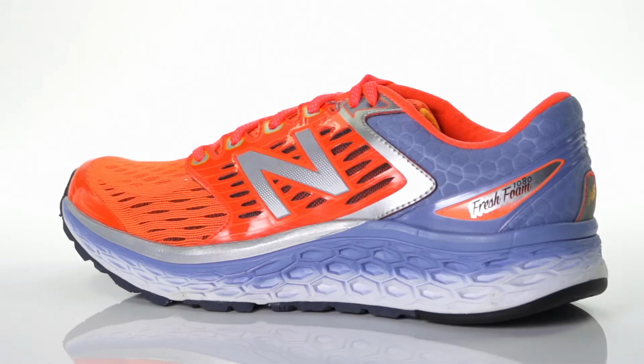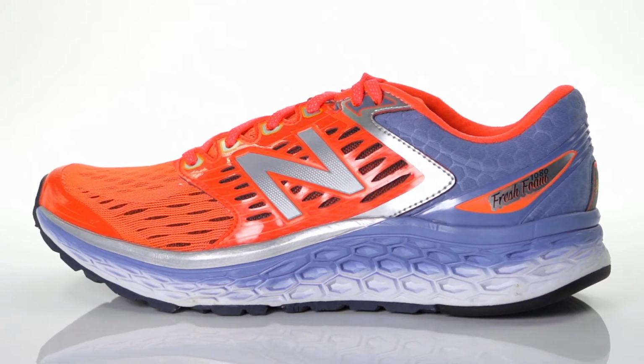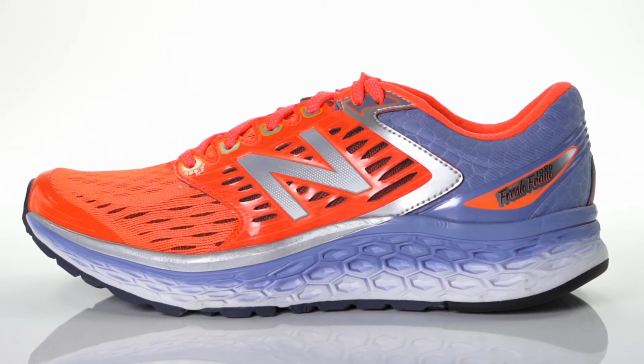I'm going to be looking at the New Balance 1080 V6 for women. With an 8mm heel-to-toe offset, the 1080 V6 is a premium daily running shoe designed for the neutral runner.